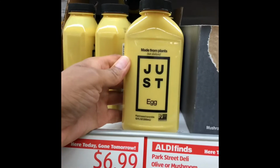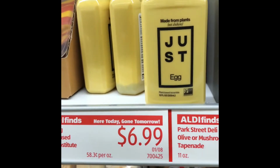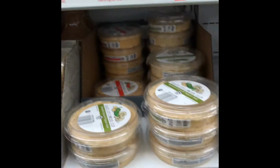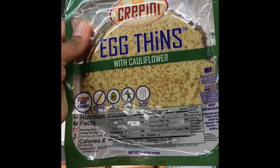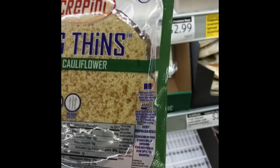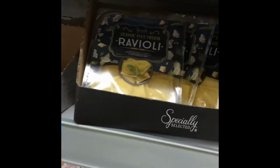And then I saw something that I hadn't seen before. Guys, I'm sorry about the camera angles. They had an egg replacement, a vegan egg replacement, just egg, only it's plant-based. And they had these egg thins made with cauliflower, which are like a wrap, gluten-free, keto, all of that, and it looked like it was Whole30 compliant, so I picked up some of that.